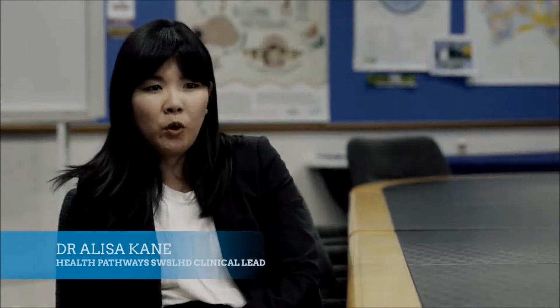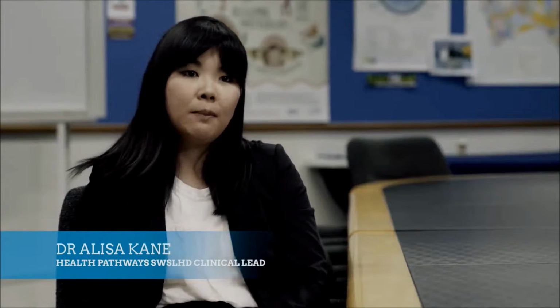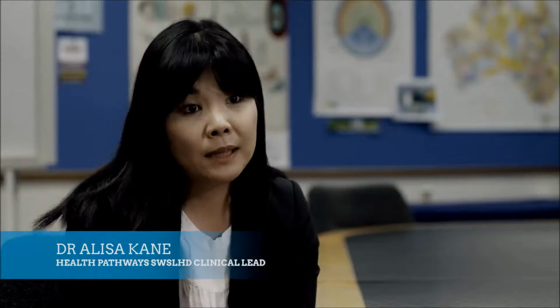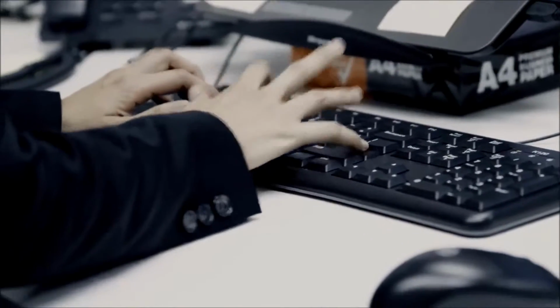HealthPathways is an online portal that contains evidence-based information that's designed to be used by the GPs at the point of care. I'm a staff specialist out at Liverpool Hospital, and as the District Clinical Lead for the HealthPathways project, my role is to liaise between the hospitals and the GPs, which form part of the primary health network. I think it's been a long time coming. The HealthPathways program is very important to get some efficiency in the health system.